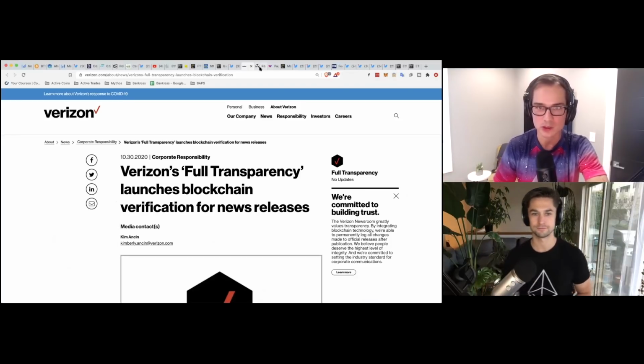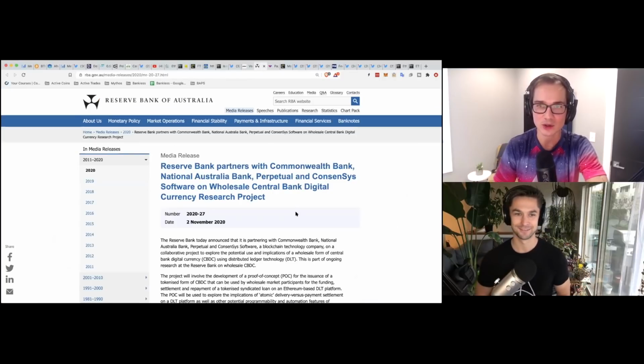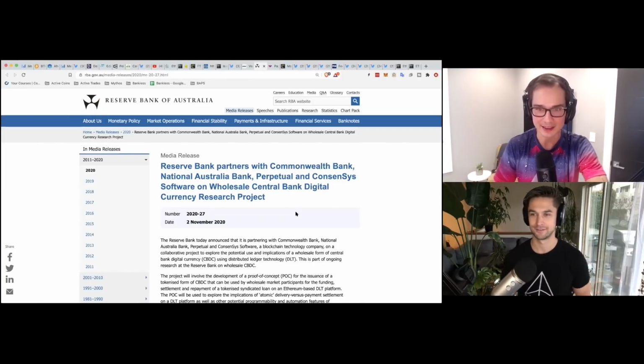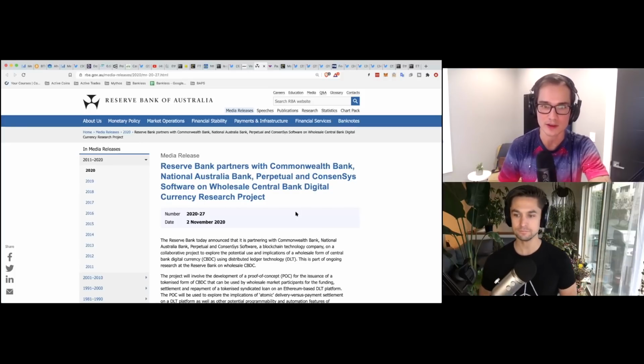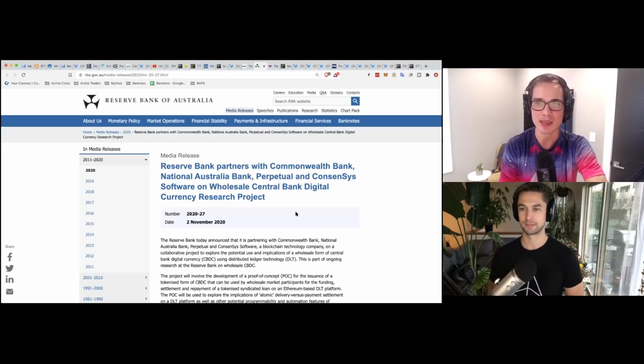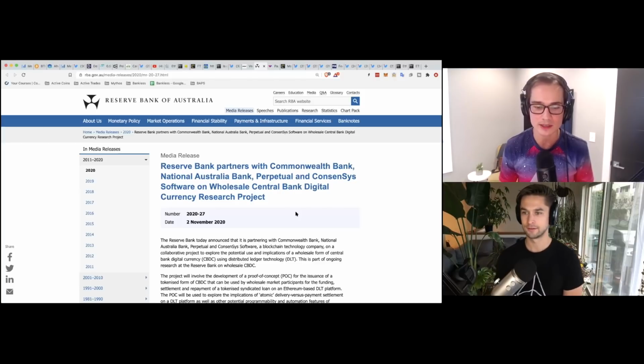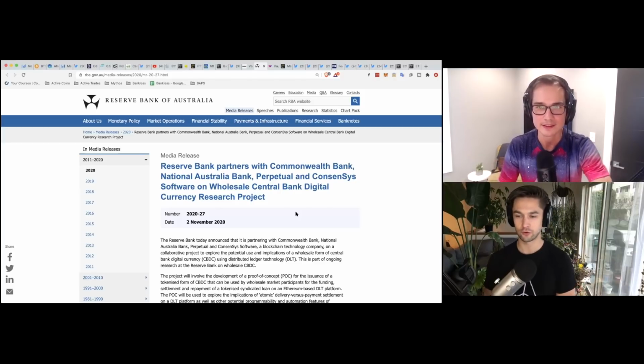Australia, joining the club. They're running a central bank digital currency pilot right now with Consensus. So that would be on a private version of Ethereum. But we're seeing all the central banks do something in this space. And it feels like they're all crowding into it in the last 6 months. I think that's only going to accelerate. Yep. Central bank digital currencies are hot.